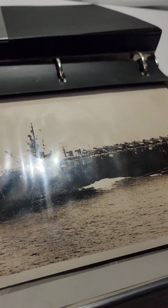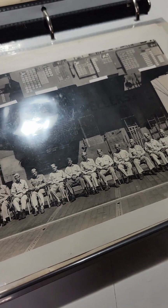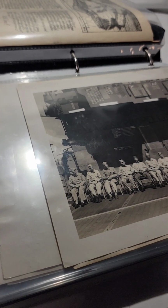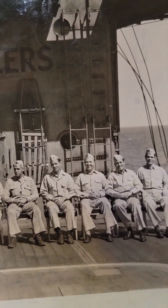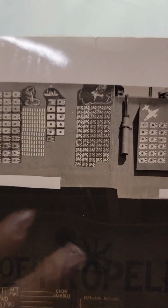All right, got another book here. He had it labeled as military photos. You can see how many photos and different things are in here, but lots of Navy ships, and most of them are written on the back of what they are. This is a really neat one. I'll take the time to show you this one, if I can get it out there. So you can see all the sailors there, command staff, all the Japanese planes and the islands that they invaded.